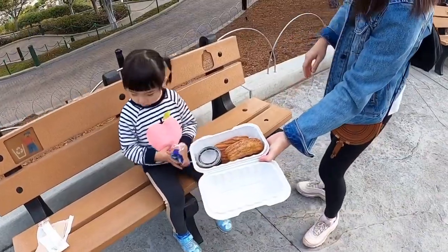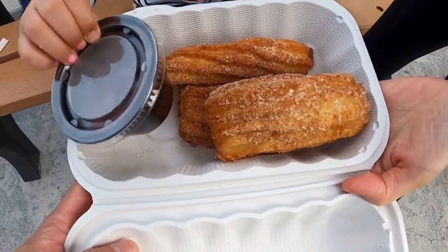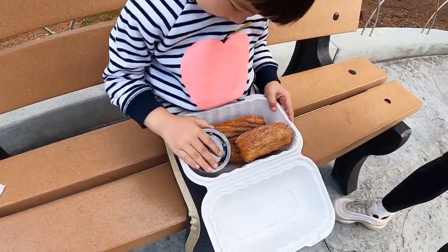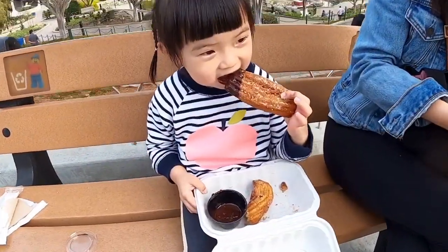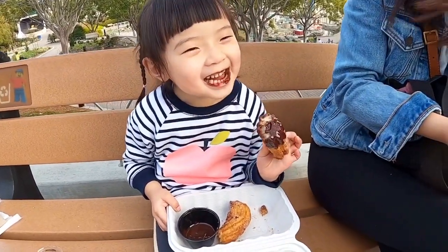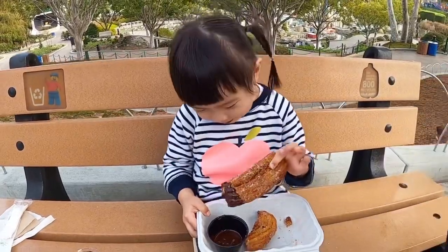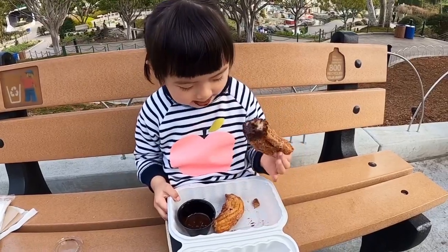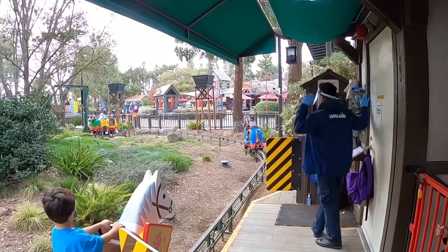This is a must-eat item at any theme park. Churros! And we got three orders of churros plus the chocolate dip. So it's unique to Legoland. So we're gonna try it. Hello. Dig in! How'd you like the chocolate? Look at your mouth, it's all chocolate! You like chocolate churros? Chocolate! Alright, eat more. Wow, it's going pretty fast!